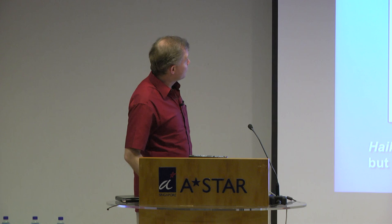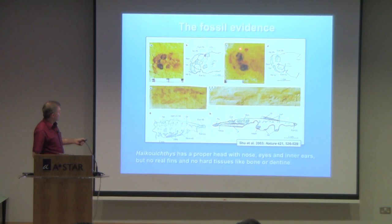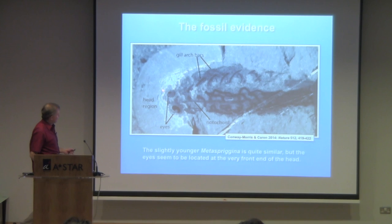What we can see in these is a pair of eyes and some little nasal sacs in between, and apparently also inner ears here, although they don't tend to preserve as well. There's enough information about these to allow a reasonable body reconstruction. Color, of course, is completely conjectural, but it looks nice. If we go to Metaspriggina, the material is slightly better. It's easier to make out what's going on. Slightly different shape of the head here with the eyes right at the very front end. The animal's been reconstructed looking like this.